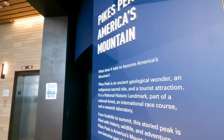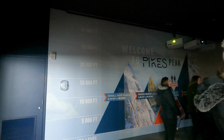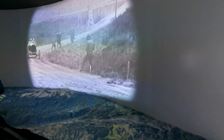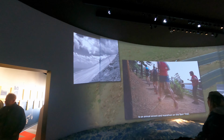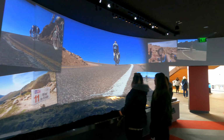To ring in the new year with an impressive display of fireworks. It wasn't the only annual event to take root. 26 turns in a race to the top. In 1956, Pikes Peak became host to an annual ascent and marathon on the Barr Trail, Pikes Peak cycling hill climb on the Pikes Peak Highway.